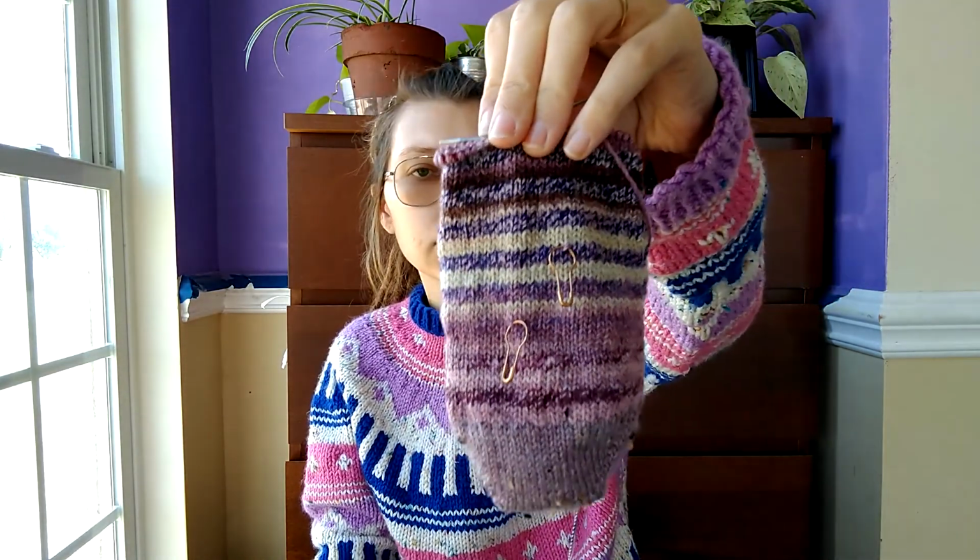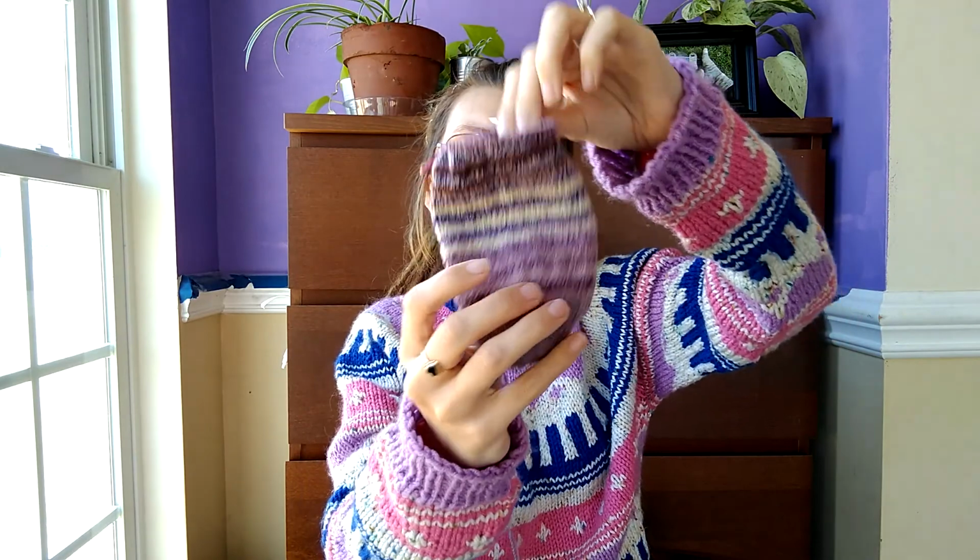But I did work on the other one, like I said, just a little bit. I'm marking it every 5 stripe repeats. So there's the chain plied and then the traditional 3-ply. So this is 5 repeats, and this is where I was last time I saw y'all. And it was very muted stripes, and now it's getting more stripey, which is exciting. I'm knitting these on 2.25 millimeter needles, 60 stitches.